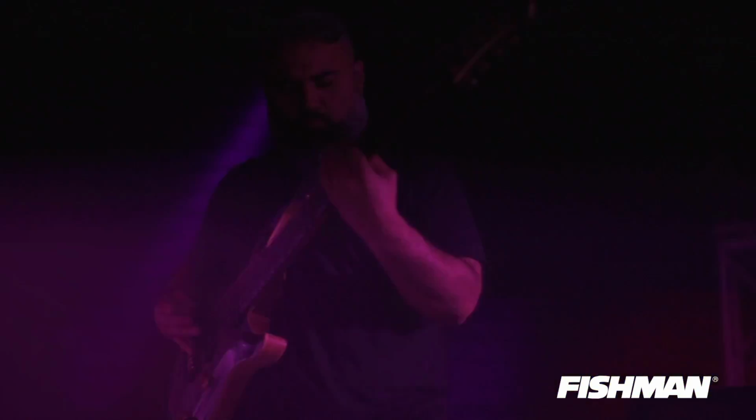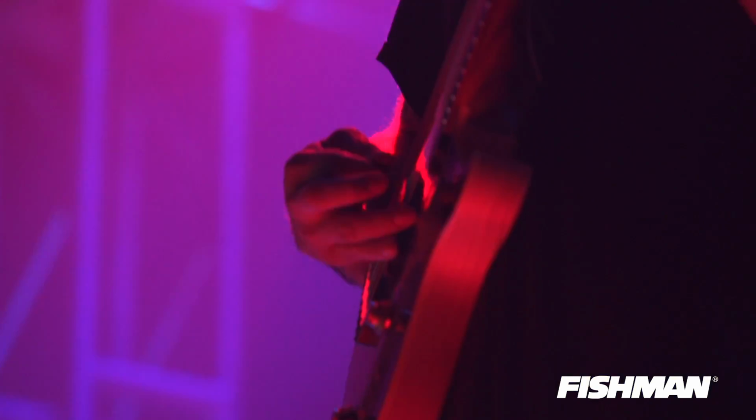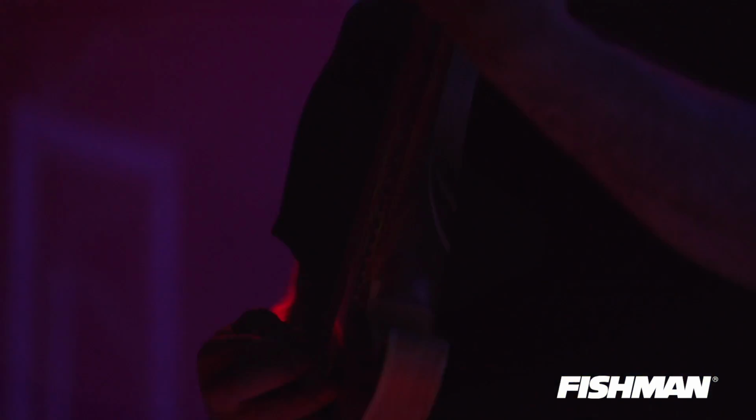When I first discovered the Fluence pickups, I was a bit reluctant. I was already used to the passive pickups. I didn't really want change. But what I did experience from the Fluence pickups was this sort of high-def quality that both passive pickups and traditional active pickups don't really have.